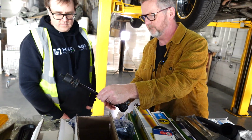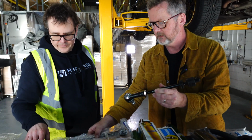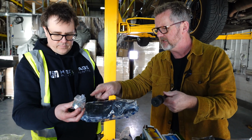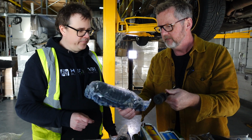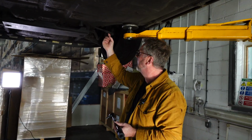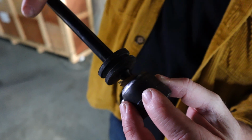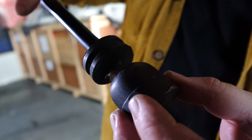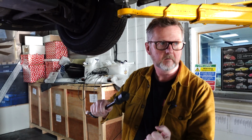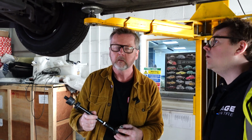Sticking with chassis stuff, this is our turbo tie rod kit. Yes, 931. So this comes with both tie rods, some spacers of some sort there. I think that's for the steering rack. And also the boots, and they fit up the front here. It's another item that I've got already, but it's this bit here that's different. On the standard SC, these are an inferior type joint. So these are much better in that you get much better steering feel. They're a really good upgrade to any SC or anything that's not a turbo. Yeah, we sell quite a lot of those. I bet you do.